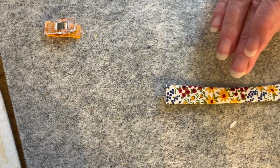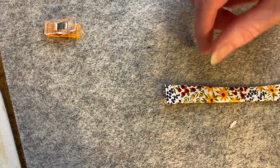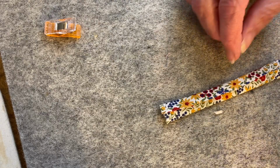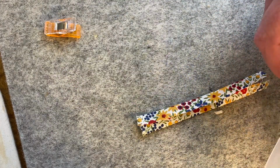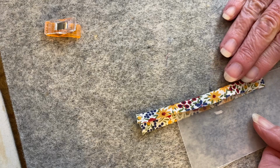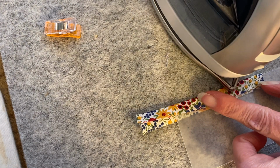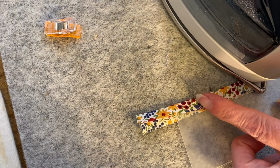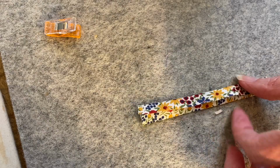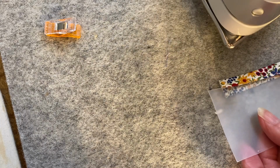That should be a little bit more like a half. Yep. Again, it's a little wider down here. I think that first one that I turned over, when I'm pressing it over the edge, I'm not keeping a good even amount. I'm using the tip of the iron instead of actually using my fingers to put it where it's supposed to be. So it's flaring out. And you can see it's doing the same thing here.